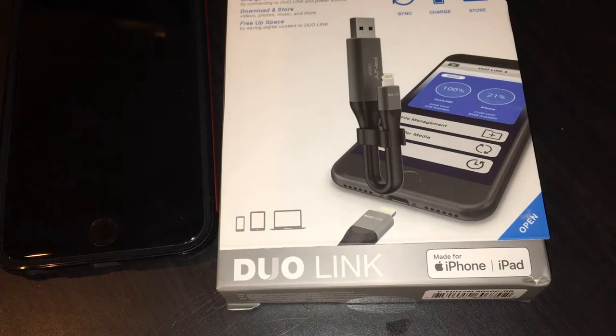I'm doing a second video on this device because I love it. This has probably got to be the best device that you can own if you have an iPhone with a lightning port. Now, I know that eventually they're going to do away with the port, and I don't know if they're going with USB-C or no ports at all, but this has got to probably be the best backup device, easiest to use, best device.